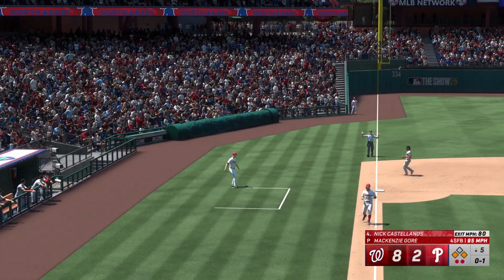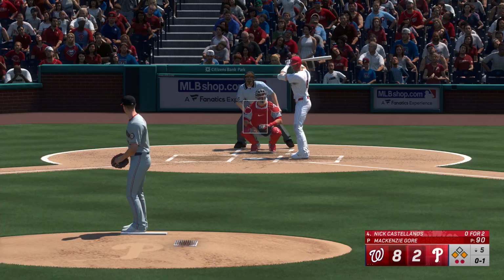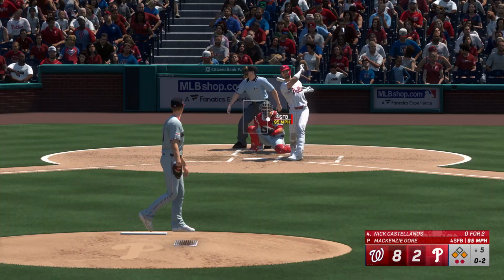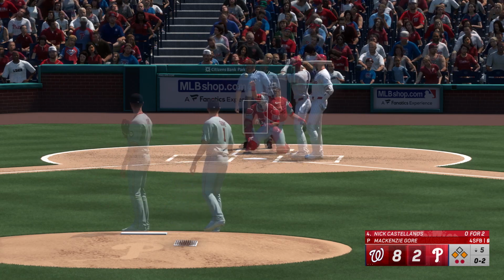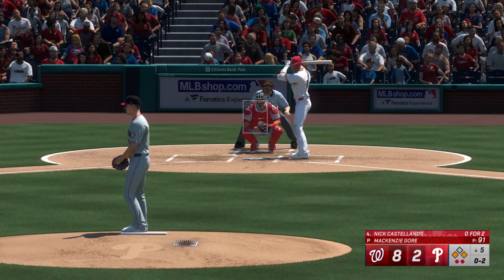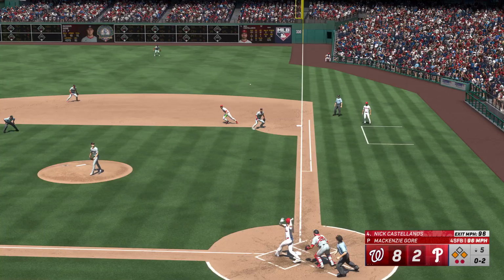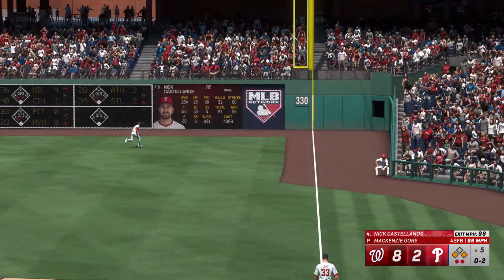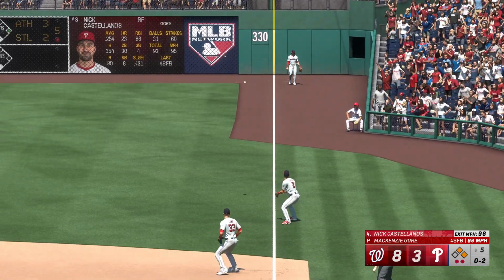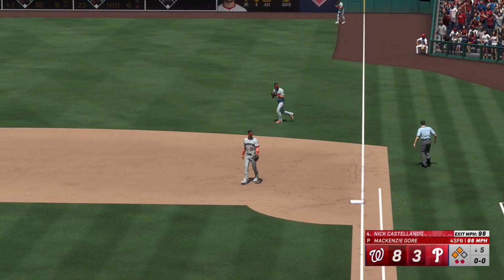And first offering is fouled off. Two on, 2 outs. Swing and a miss. He was late. Strike 2. 0-2. Swing and a line drive, and that's a base hit into right field. In comes the runner from third, and it's 8-3. Now the throw comes in. Runner holds at third. Well done.